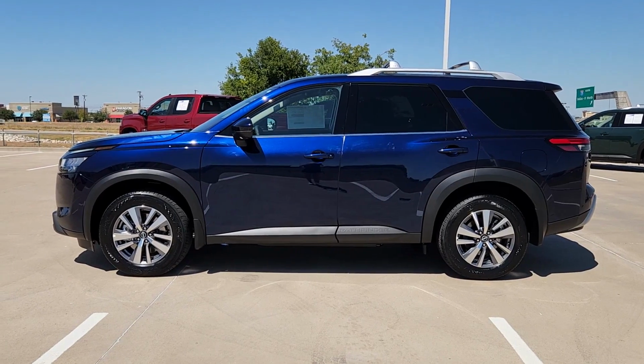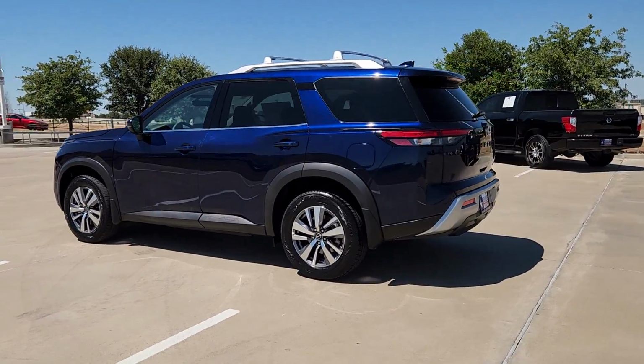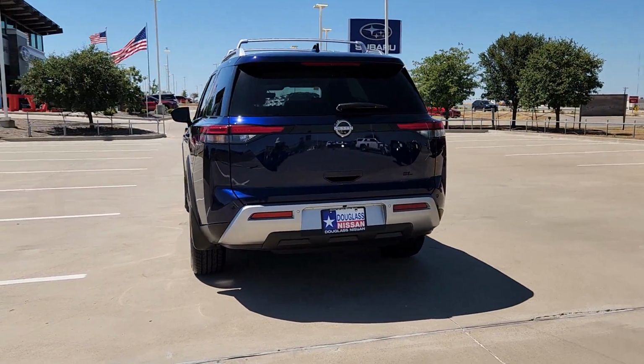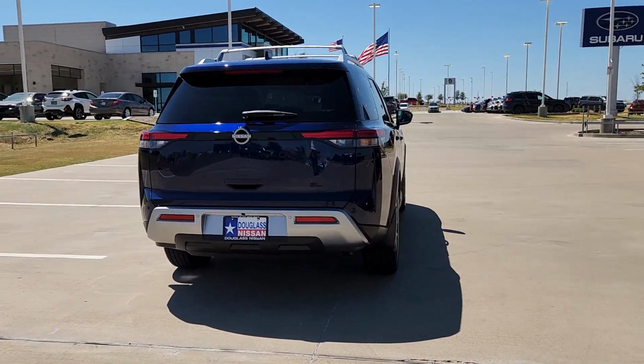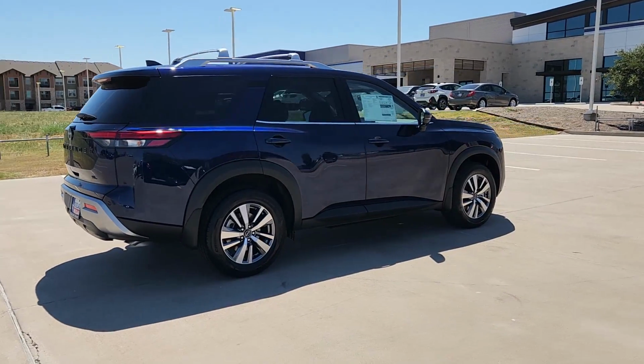Picture yourself in the 2024 Nissan Pathfinder. This versatile three-row Pathfinder delivers muscular capability and quiet comfort. Epic family road trips, towing, carpooling, and weekend drives are peaceful and relaxing in this can-do SUV.